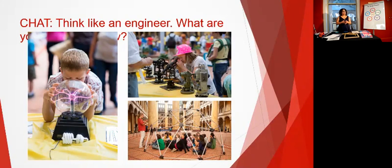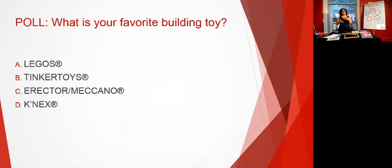So, for example, let's look at ways that you already are thinking about how you take things apart and put them together and reinvent them for a new use. One of the most obvious choices for something like that would be building toys. So we're going to go ahead and do a quick little poll. I've selected four common building toys that you may be familiar with. You may know one or two or none or all of them. Tell me which one is your favorite of these four.